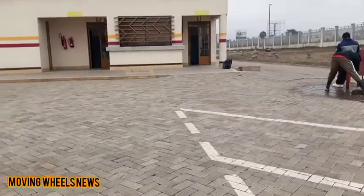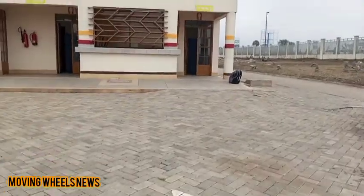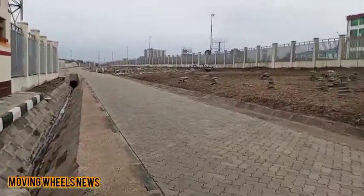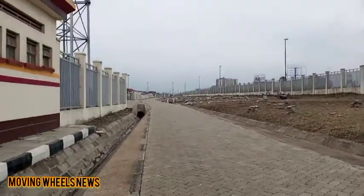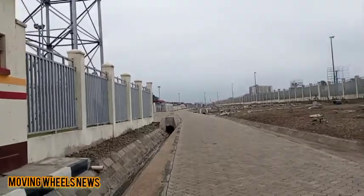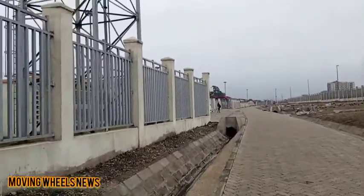And today I am somewhere in Nairobi, and I think some of you can guess where I am. Today I've decided to use a train. I've been using buses for so long, and I say this time it is me and the trains. And guess what? This is Moving Wheels. We are really moving. No stopping, no stopping, no stopping.